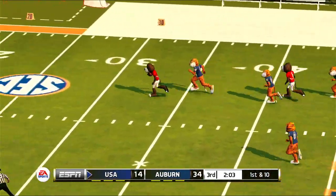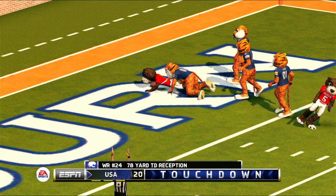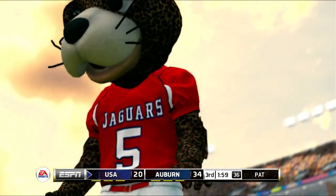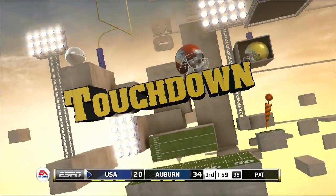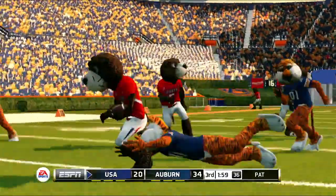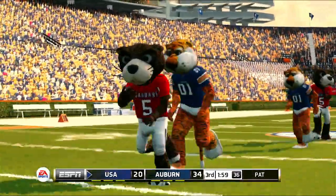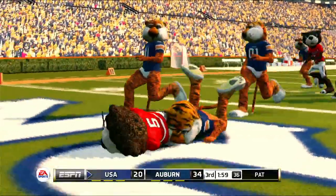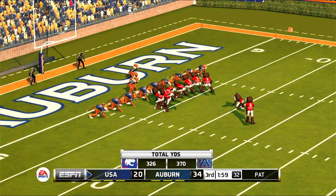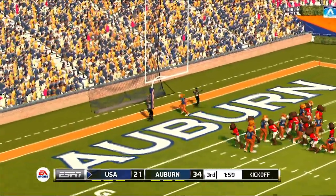Gets it out quickly. Inside the 30 to the 10. He's in for the score, and they're back in it. And that makes it three scoring tosses for him. He's been letting it fly today, and his receivers are making plays. That is a great touchdown. And he tacks on the extra point.